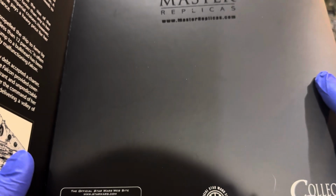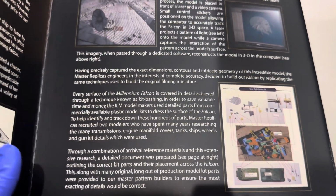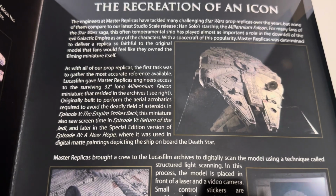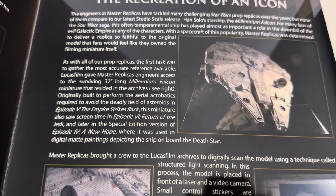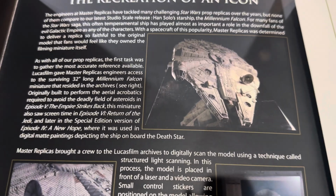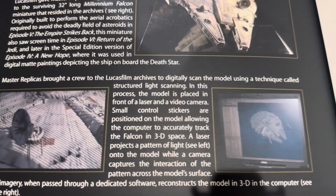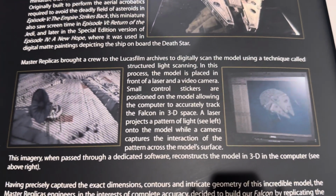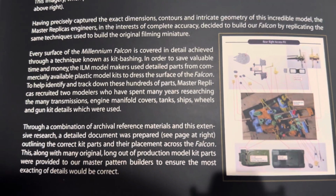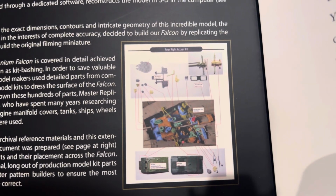This is all with a 4K camera, by the way. Again, if I move it at all, it will not upload in 4K. So I'm gonna go all the way down here again. The recreation of an icon. This is about as close as I can get. Hopefully you can still read it. And then I'm gonna gently get the right distance so you can appreciate all of this stuff, and move on up. So you can read the entire thing. You can look at some of what went into creating this.